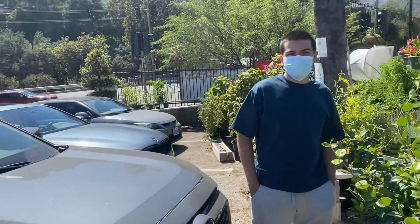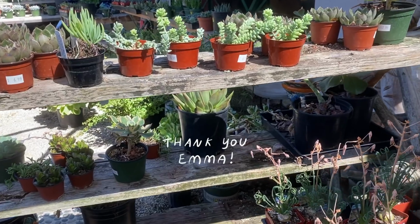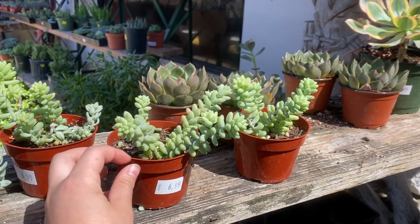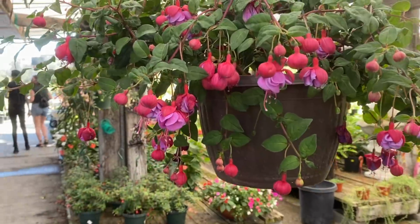So I went to a plant store yesterday with my friend Maimuna and Robert, and it was really nice. It was recommended to me by Radia's friend Emma, so thank you, Emma, for watching this. It was a really good recommendation. It was really large. It was called La Crescenta Nursery. Yeah, it's very, very big.